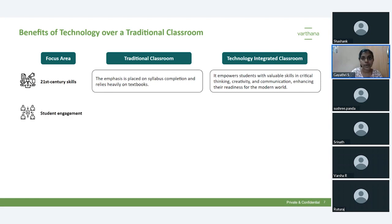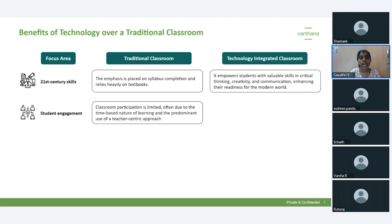And next, if you look at student engagement, classroom participation is limited, right? Because as I said earlier, syllabus completion is the major focus. And teachers have less time because they have other tasks to complete. They have a lot of manual tasks or administrative tasks. So they have less time to engage each and every one in the classroom. And generally, a teacher-centric approach is used in the classroom.